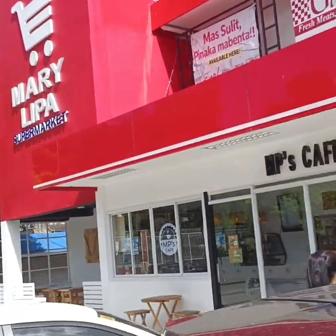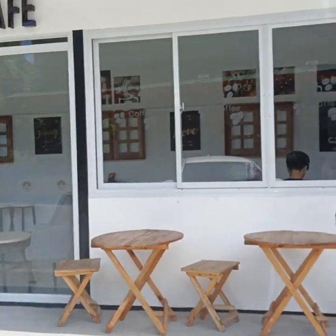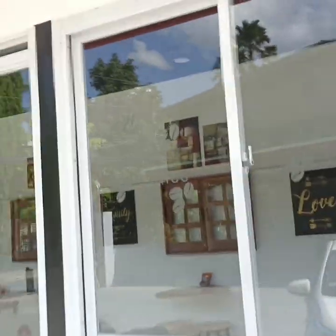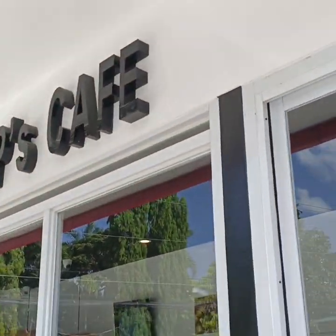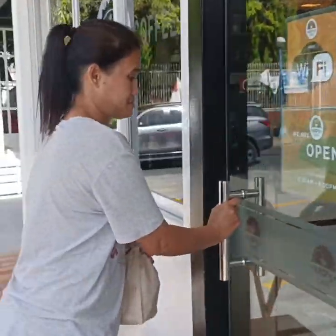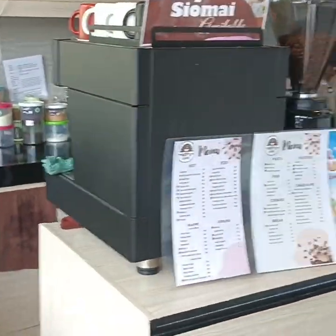And they also have just a really nice little coffee shop here where they have local Filipino coffee that they bring in from Baguio, which is a big city up north of Manila. It's pretty famous for its coffee. And the cappuccino in here, I really love it.